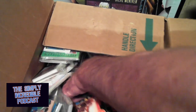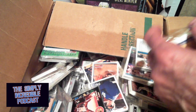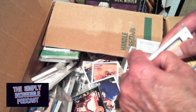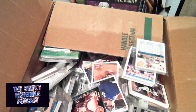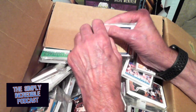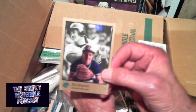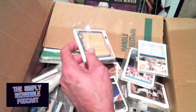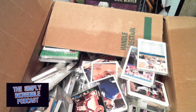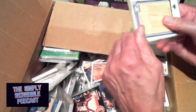Let's see. Let's dig back down in here again. Oh, this one right here is going to be good right off the bat. If I can get them open. Oh, one second. Alrighty. Alright. Yeah, Borders was on Toronto in this card. Yep. There's Borders. And these have been in here so long that on the team bags, the glue has stuck to them, the bag, and is starting to rip them.